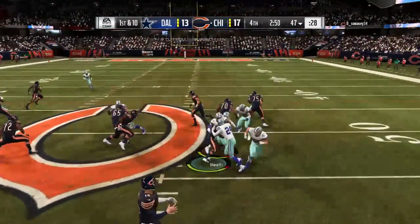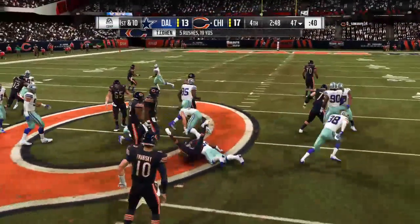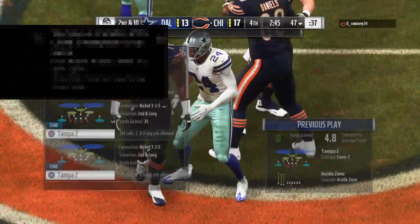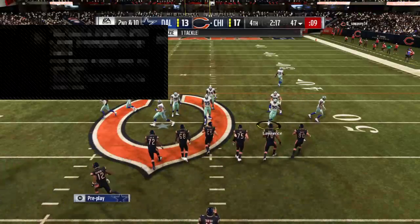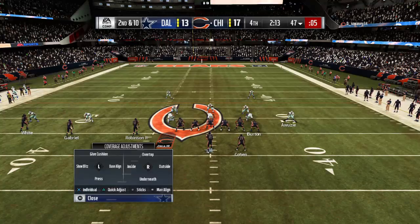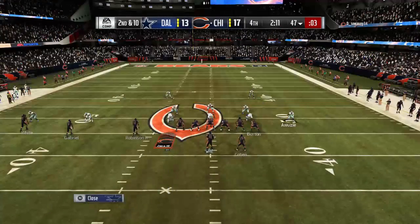They'll run it now out of the gun. And he's stopped immediately there. Officially no gain on the play, and it's 2nd down. The 4th quarter here, they've got the lead. They want to keep it on the ground. That's what they're doing. Smart football. Keep the clock grinding. Keep it going.